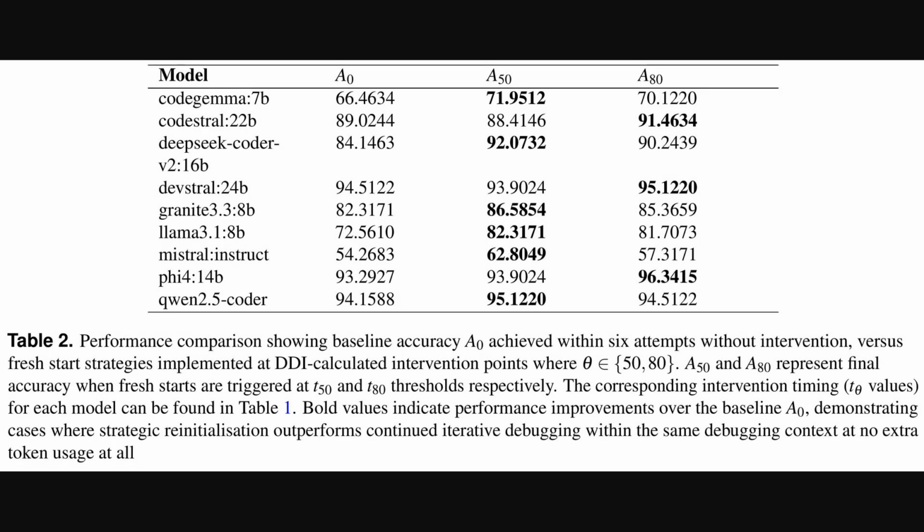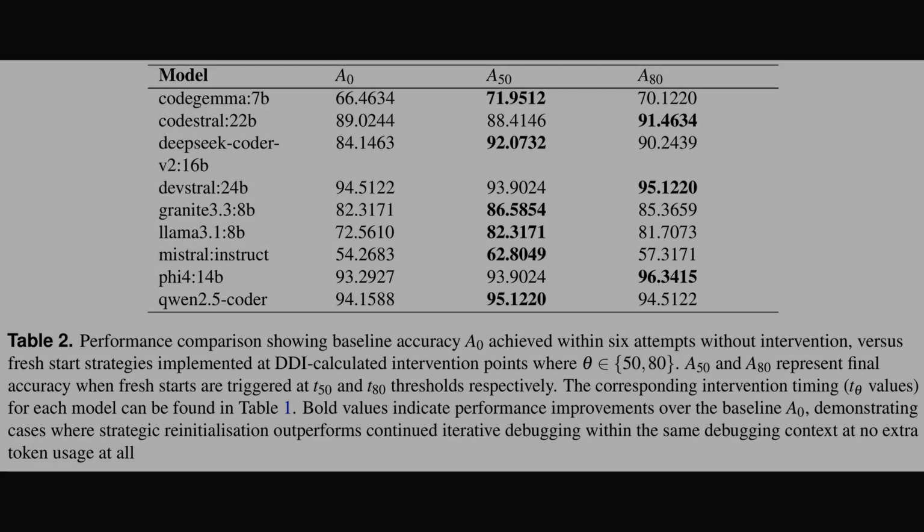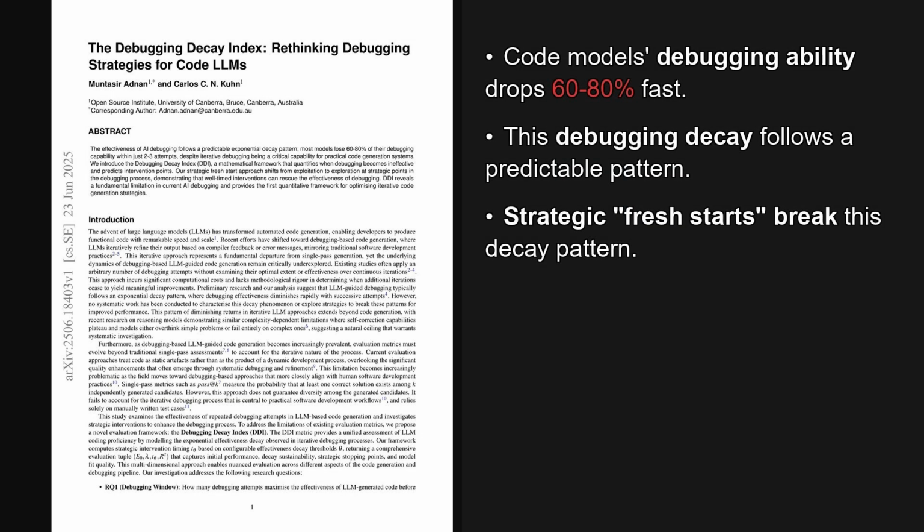This table then puts some hard numbers to those performance spikes we just saw. It compares the final accuracy of several models. The A0 column is the baseline. That's just letting the model debug continuously for 6 attempts. The A50 and A80 columns show the final accuracy when using that fresh start strategy, restarting after a 50 or 80% drop in effectiveness, respectively. Almost all the bold numbers show an improvement over the baseline, and for a model like Llama 3.1 8B, the accuracy jumps by 10%.